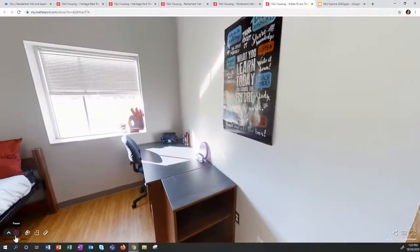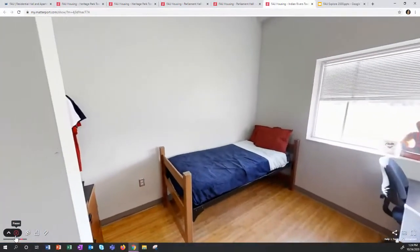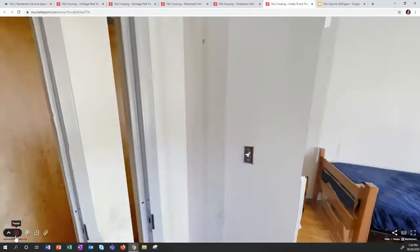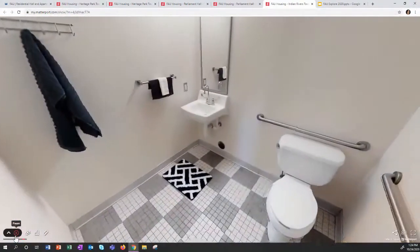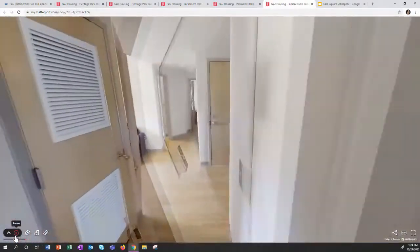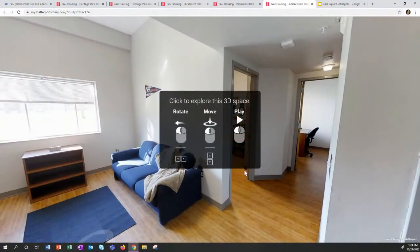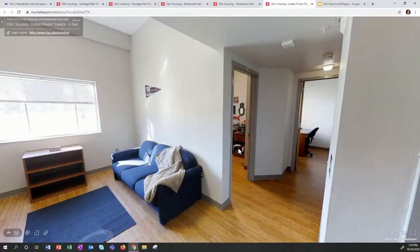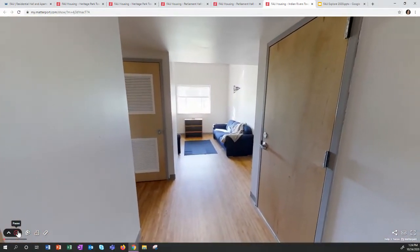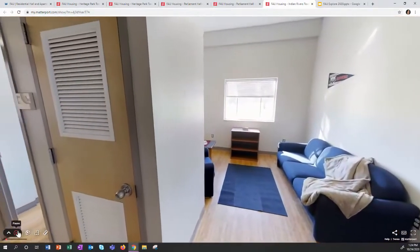So just note that the room configuration is a little different. Also, the bathroom in the other 2 tours showed everything in one space, the toilet and the shower in one space. In Indian River Tower and in Wilkes Honors College, the toilet is in one space and the shower is in the other. So there isn't a disruption in their day when you have to get ready for class. Someone could be in the shower and the other person could be in the restroom. So just keep that in mind.